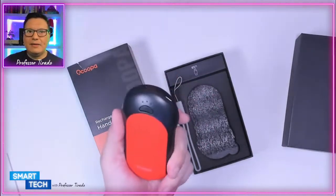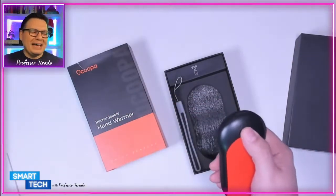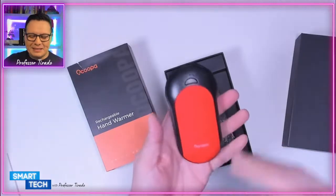And Johnny's saying, my mother had two of these warmers. Yeah, I love it. I just started using it. And by the way, if you're hearing the police or the sirens, it's not because they're after me. I just live in a noisy area.